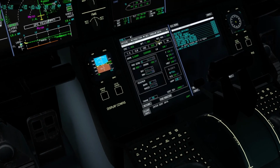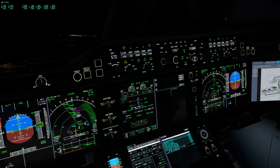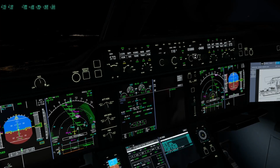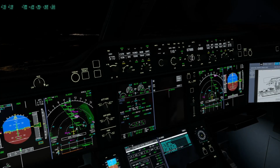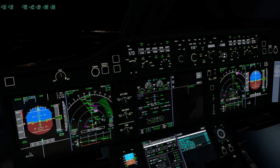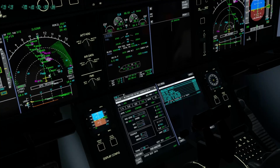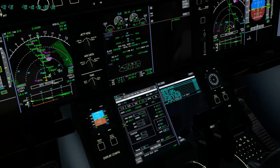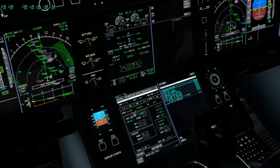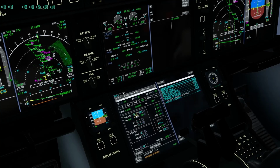Approach. Lufthansa 411, descend flight level 80. Flight level 80, Lufthansa 411. Your wings 57, Papa. 27 Papa, hello. Proceed direct to Mars, or Mike Alpha Sierra Uniform Romeo. Wind at 3 knots from. Perfect, I didn't catch any readback there.